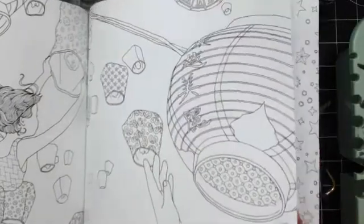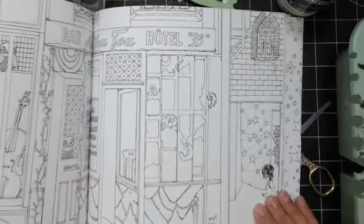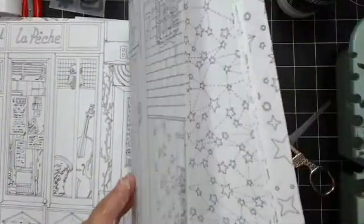You can tell it's just the books. Oh, you're not into it. That's true. Well, that's good. So, I mean, it's got a lot of pages. I'm not even almost halfway through.